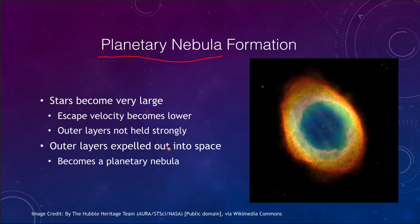So a planetary nebula forms when stars become very large, and we get a much lower escape velocity and the outer layers are not held very strongly. So the outer layers become expelled out into space because of instabilities. At the center, we have what we call a white dwarf star, the dense core of the star left behind.